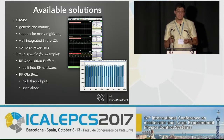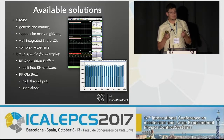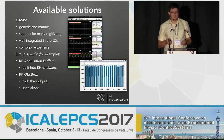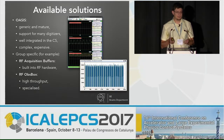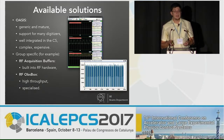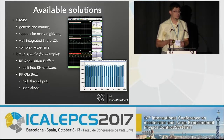We also have a high-speed monitoring system that is called OBSBox that is meant to monitor the longitudinal properties of the beam, but this system, contrary to the previous one I have described, is really specialized. It's meant to run at the full speed, monitoring each of the bunches separately. And as such, it needs specific hardware and servers that are running with things like 128 gigabytes of memory just to be able to collect all the data and store it in the memory for processing.